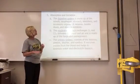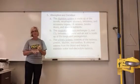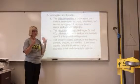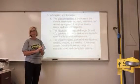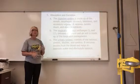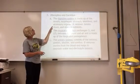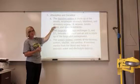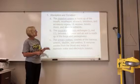Absorption and excretion, digestive system, we think stomach and intestines. Also with that, it starts at your mouth and teeth. Accessory organs like your liver will be part of your digestive system. The bile that's produced helps to break things down. So the digestive system is going to receive nutrients, break them down further, and then absorb nutrients.